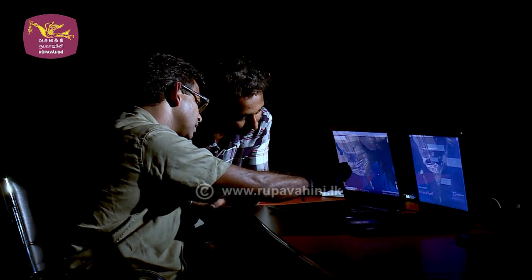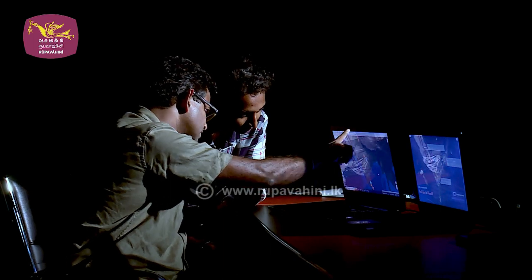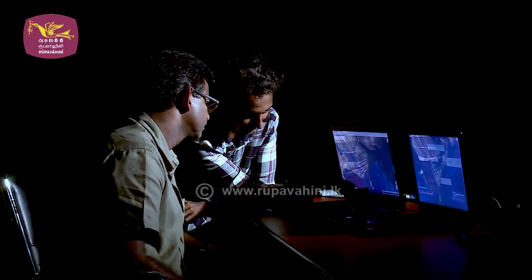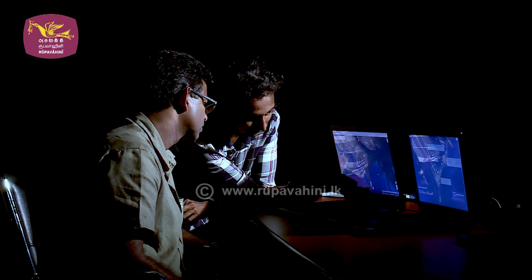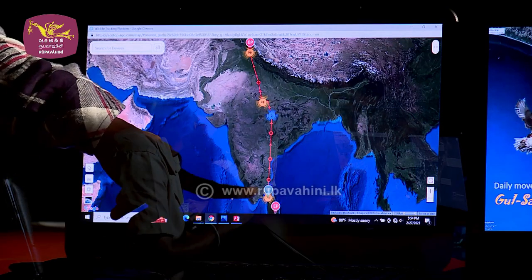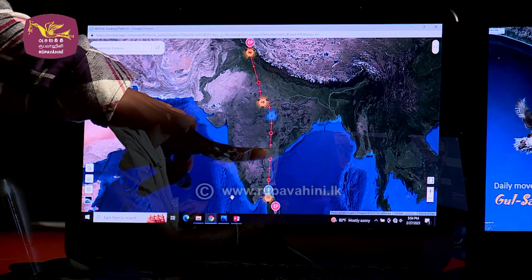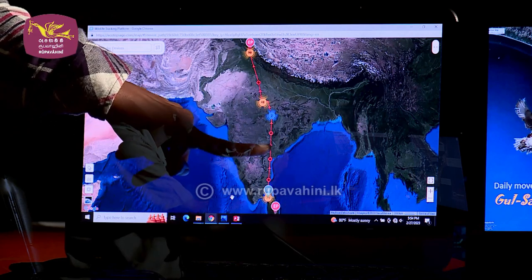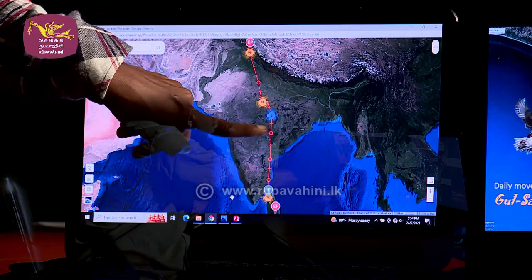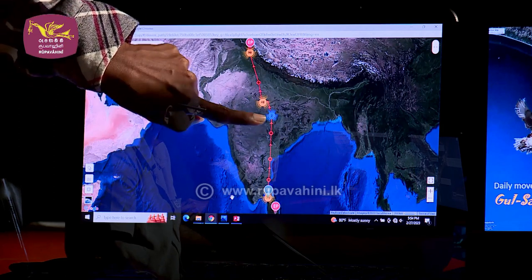So after they leave Palk Bay, they fly straight north, right? It happens like this, sir. On February 24th, they departed Sri Lanka and first entered the Tamil Nadu coast and flew along the coastline till Andhra Pradesh. From there, they entered central India and flew north. Do they follow a river there? Actually, no. They flew directly to the Madhya Pradesh, Uttar Pradesh border.